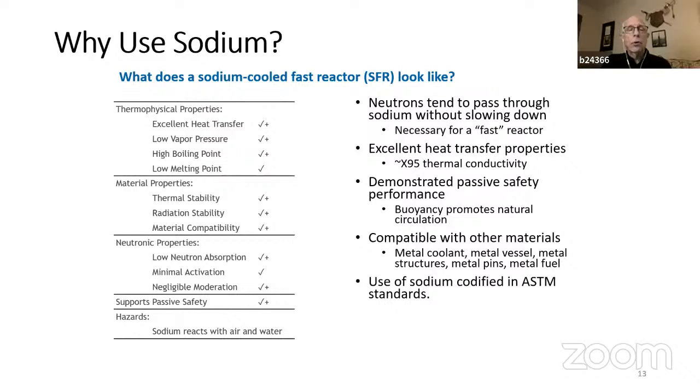So why sodium? It's just a terrific coolant. It sucks heat out of fuel rods 95 times better than water does. That's two orders of magnitude, which means you need a lot less of it, which is handy because it slows down many fewer neutrons. And the industry has demonstrated passive safety performance in tests. So that's well known to work.